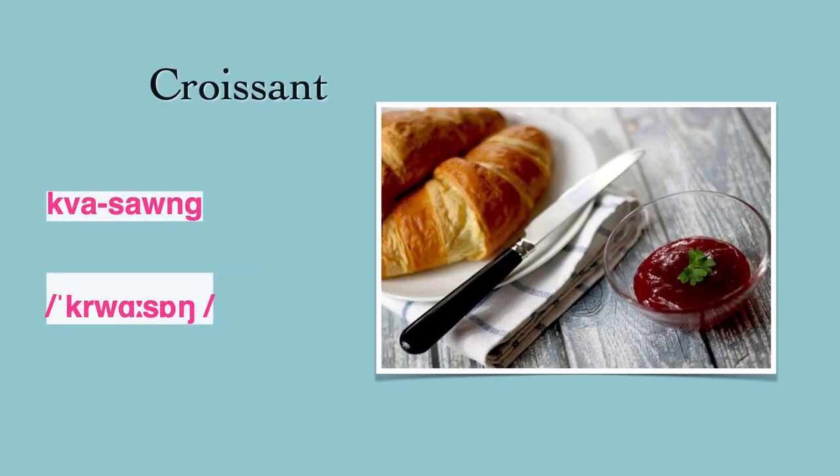A croissant is a buttery flaky pastry of Austrian origin. Let's practice how to pronounce this pastry. Many of us like this French pastry, but we don't know how to pronounce this word. It is not pronounced as it is spelled. Stress is on the "wa" sound. Croissant.